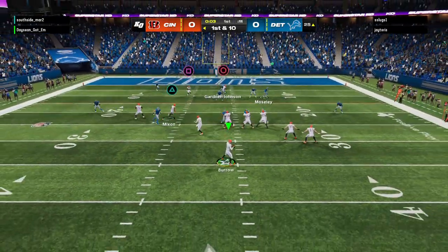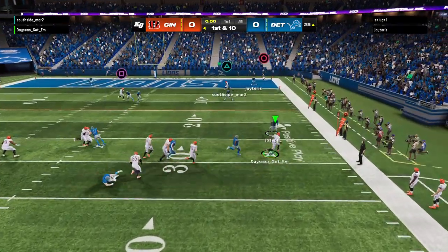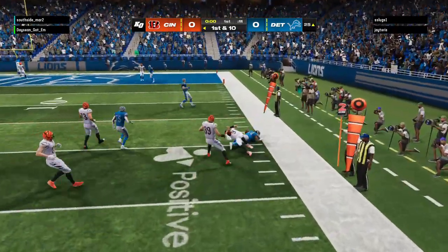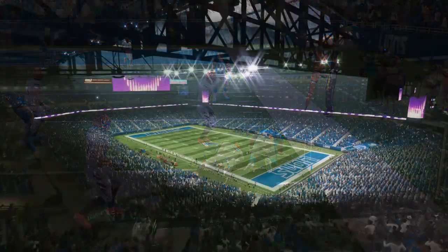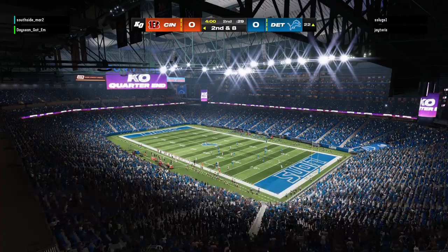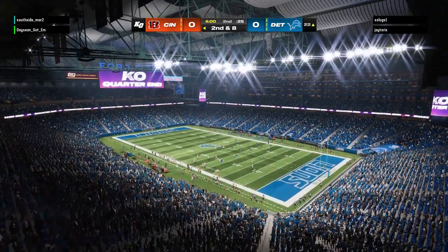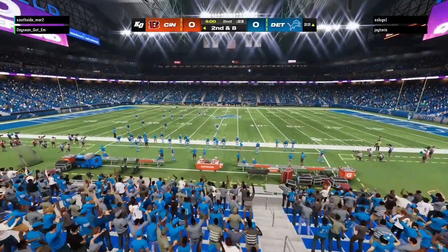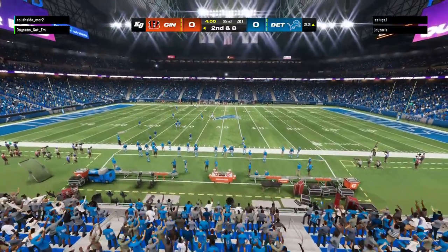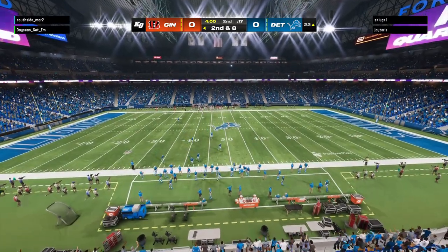Burrow on play action. Flushed out right. And he will be out of bounds here on what will turn out to be the final play of this first quarter. We're scoreless after one. Start of the second quarter, and it's the Bengals in control of the football as they've got a second and 8 forthcoming.